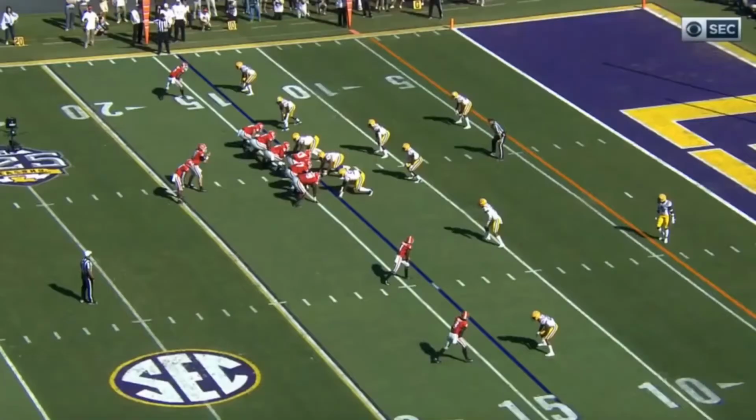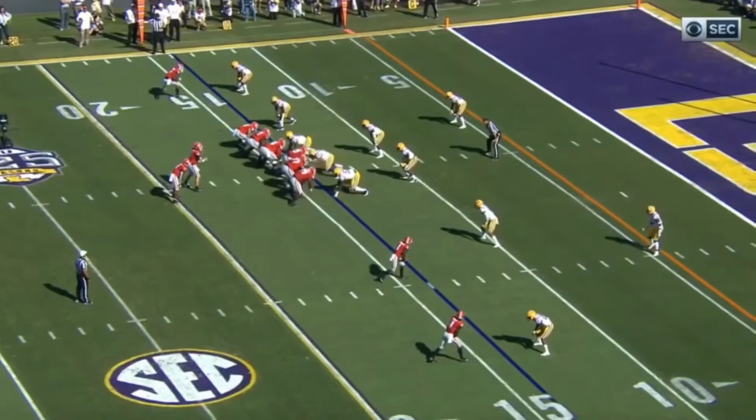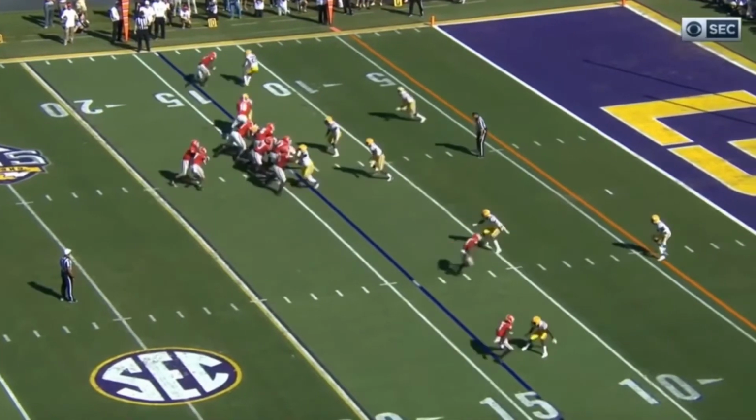Either way, look at Christian Fulton on the top of the screen against the wide receiver up there, which is Mecole Hardman, Georgia's number 4. He breaks down well with the wide receiver. He really uses his hips and his feet well to break down and slow down and stay with the wide receiver, but he gets completely fooled on the route.